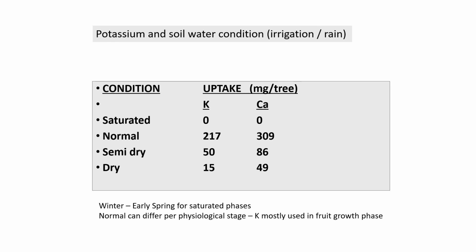So if you have very wet soils, then it's a negative thing for potassium uptake. As you can see here, this is a graph that has been going through the loop of South Africa, so we all use it. If the soil is saturated with water, like in early season now, then you actually don't have any uptake of potassium or calcium because it's just too wet. The soil needs oxygen for the transpiration stream to go.